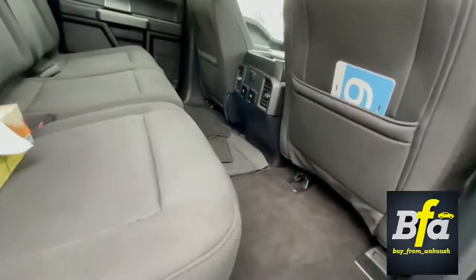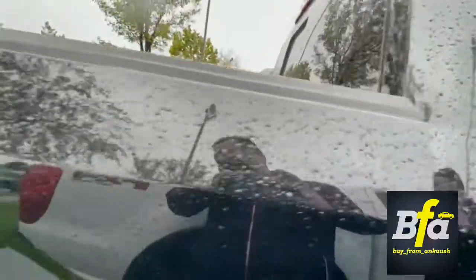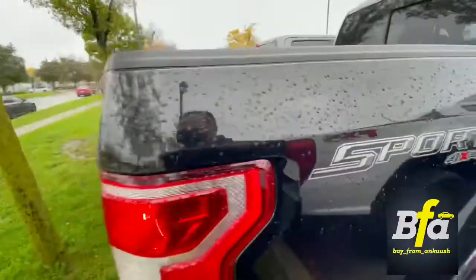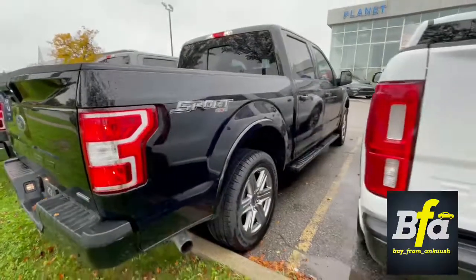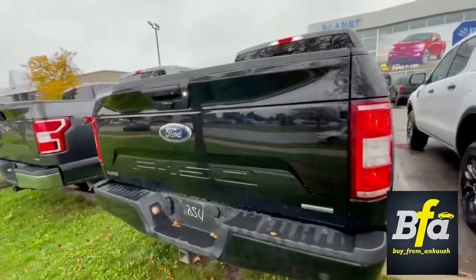You got a lot of legroom in the back. This truck has a 5.5 foot box and a 2.7 liter V6 EcoBoost engine.